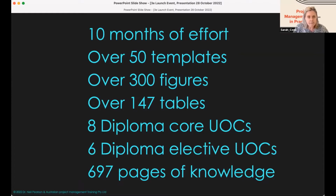The accompanying website will have over 50 templates, which will be great for students, great job aids to get them started and planning their projects straight away. And there's over 300 figures and 147 tables. Neil's put a lot of effort into creating a lot of visuals to help students grasp all the concepts more quickly. The book covers the 8 diploma core units and 6 of the diploma electives, so you've got a couple of extras to play with. And we do also map to the relevant units of competency in the certificate IV. And we're now up to 700 pages of project management expertise.